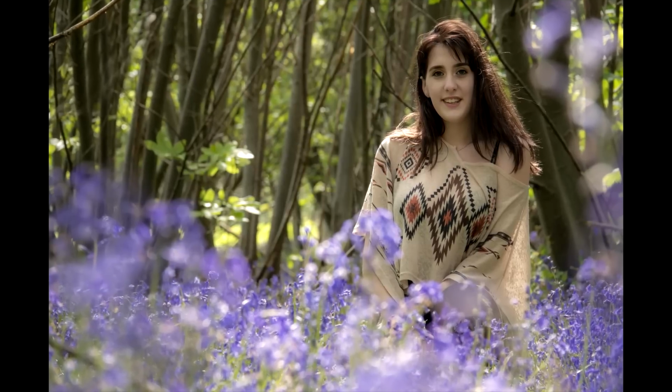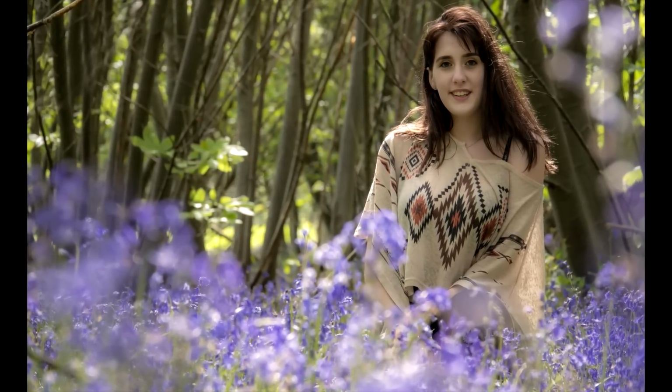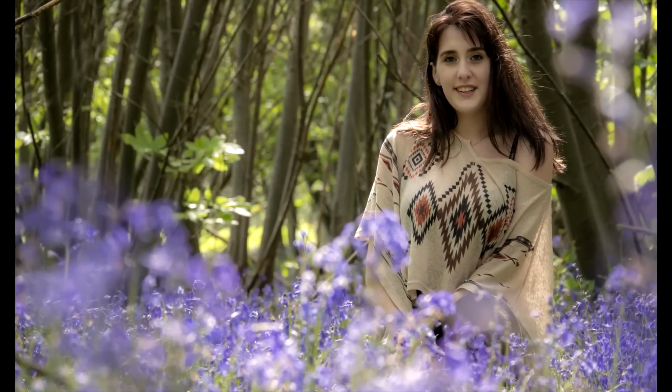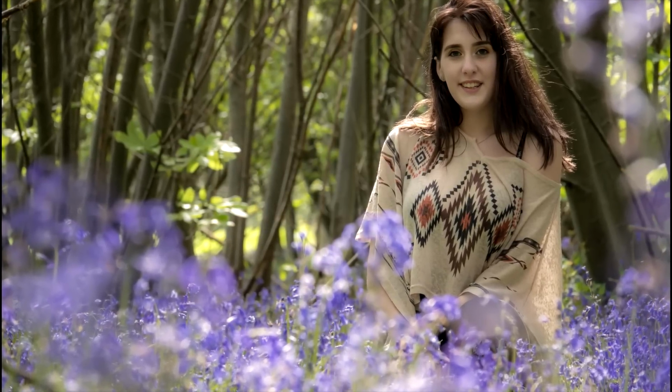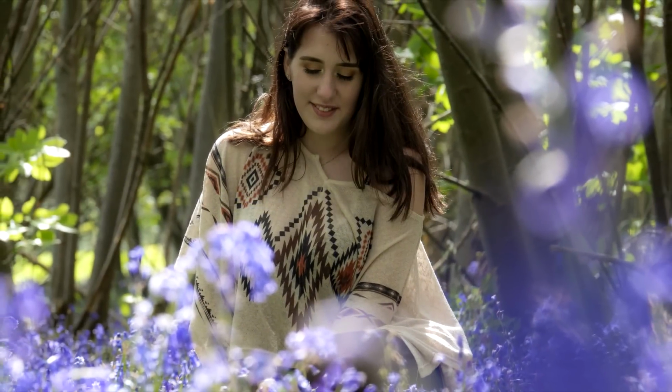So as you can see, these are the first shots that we took quickly. There was no real planning on this. It was literally just a few snaps, carry on, keep walking. Bethany, lovely shot here, smiling, and the bluebells. Sun came out just at the right time.